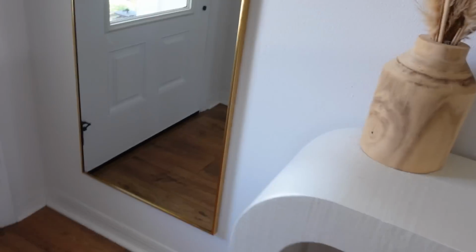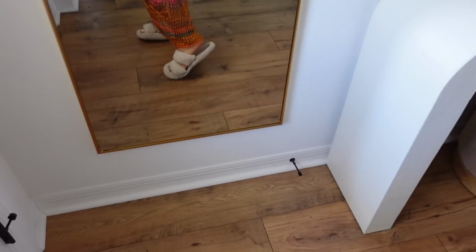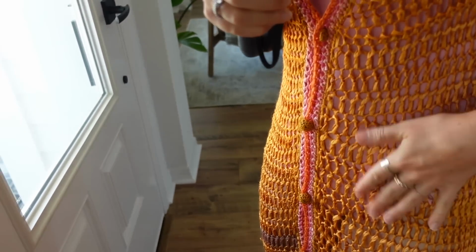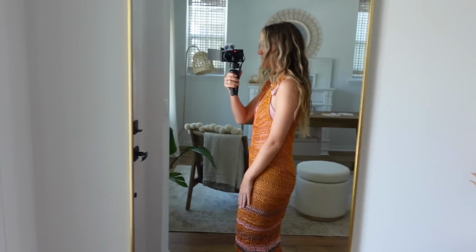It doesn't have to be a cover-up. I'm using it as a cover-up today, but it actually was a thrift store find, so I've been loving it. This is my first time wearing it, but I thrifted it earlier this month. And isn't it so cute with the colors, and the material is really unique and the buttons are sweet.